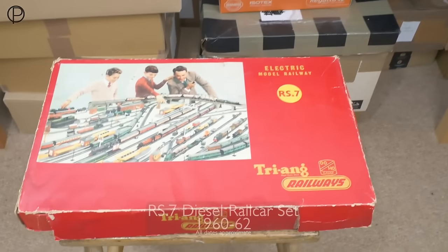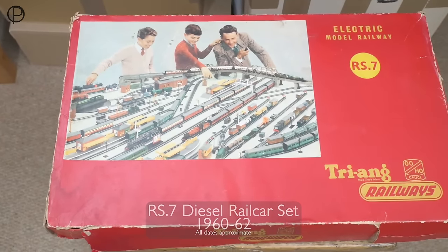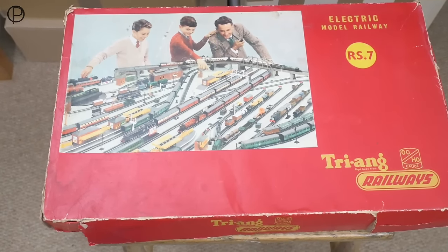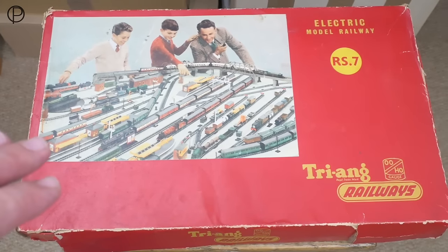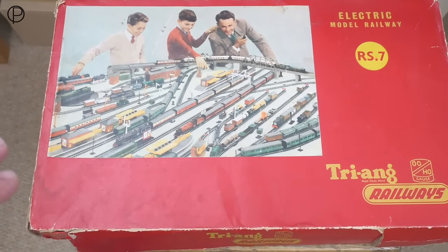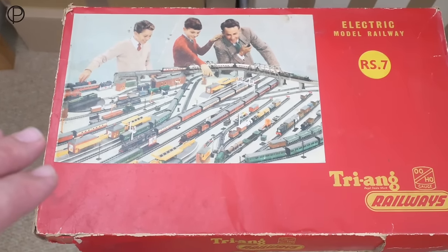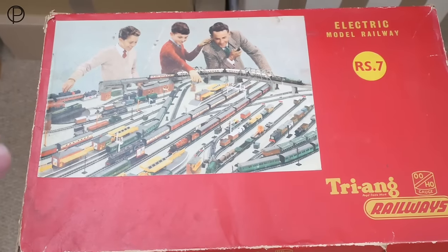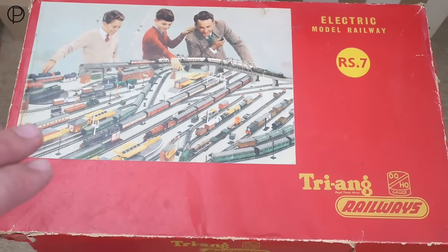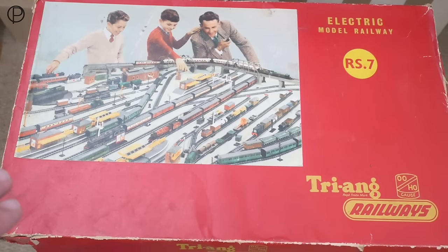So here is the RS7 set. Now I think this set came along in 1960, I think it ran till 62, and then it was replaced by the RS27 set, which was the same set as far as I can tell, but with Super 4 track in it. This has the Series 3, and before this set there was the R3M set, and this was when this first came along in 1958, and I think that had Series 3 in it. It may have had standard, but I think the main difference was the models had Mark II style couplings.